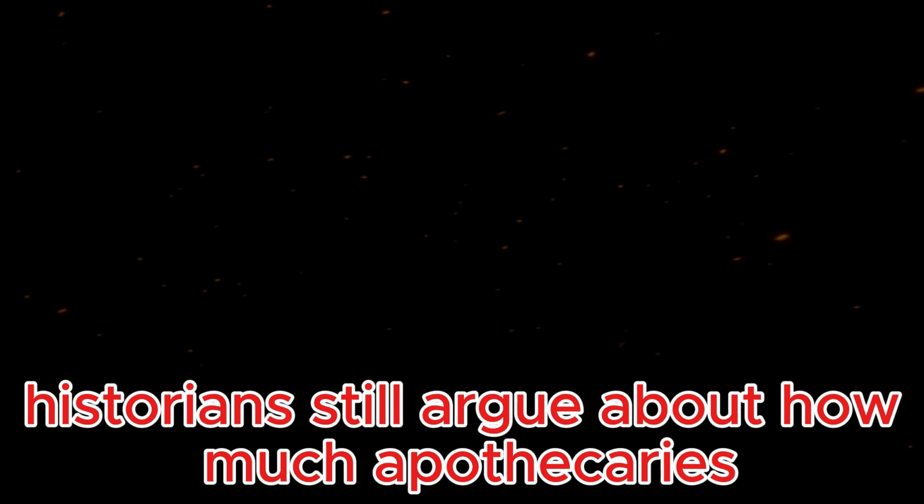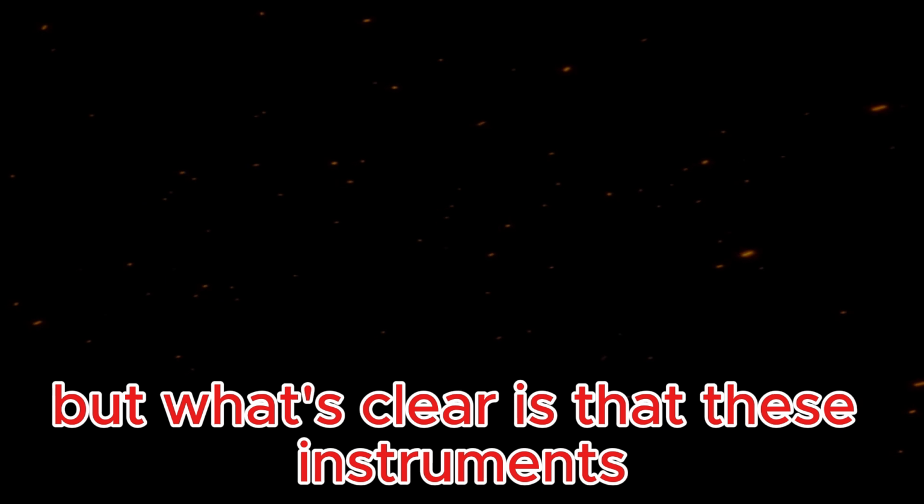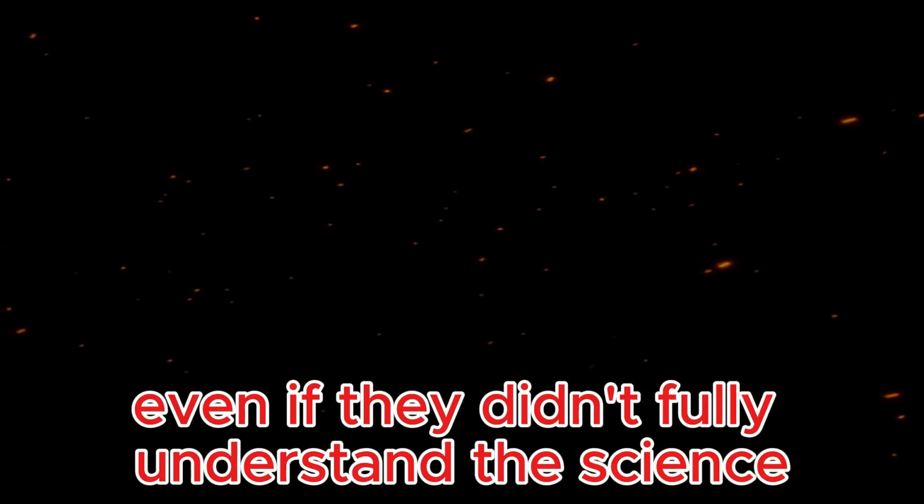Historians still argue about how much apothecaries truly believed in the mystical powers of their craft, and how much they simply used alchemical tools out of practical necessity. But what's clear is that these instruments allowed the apothecary to delve deeper into the mysteries of medicine, even if they didn't fully understand the science behind it.